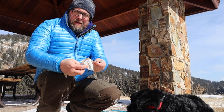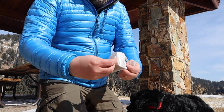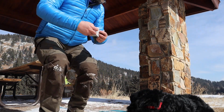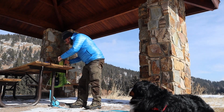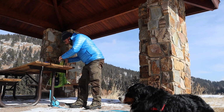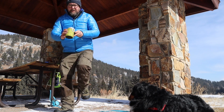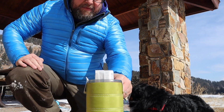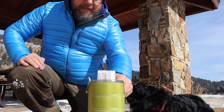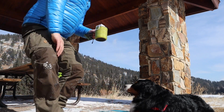And then the grounds are in there, and I put this on my cup like that, and then when I have the boiling water I'll pour it over, and we'll see if this is better than the instant stuff.